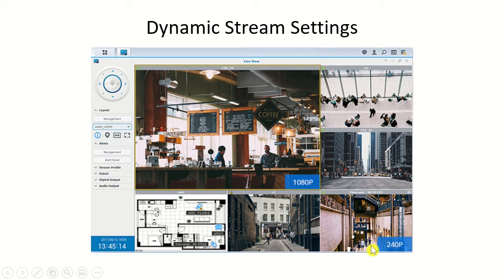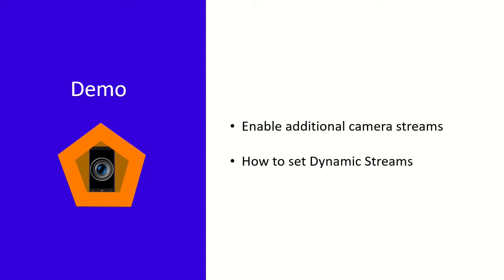live views on standard at as low as you want it, maybe 240p, and only when you have an event that you need to investigate will it be automatically bumped up to 1080p. So that's the idea of dynamic stream settings. I'm going to give you a demo on how to set it up, show you how it works. One thing you need to know is that a camera for that needs to have multiple streams. So we'll see how to enable that. But if your camera has a single stream, you won't be able to use dynamic stream settings.